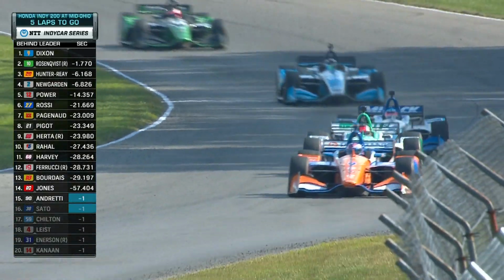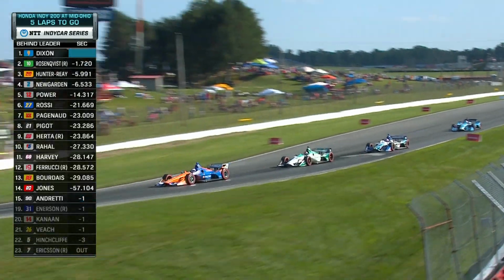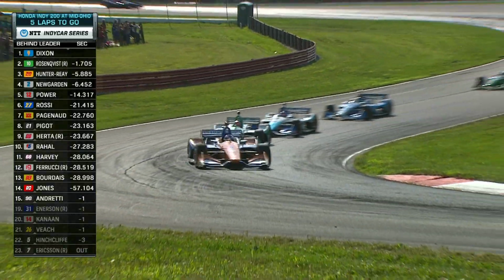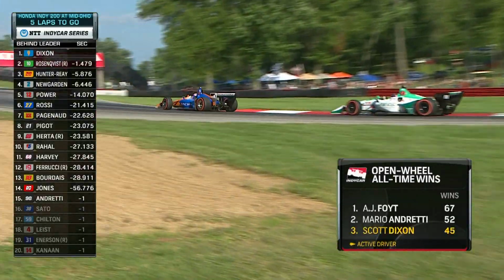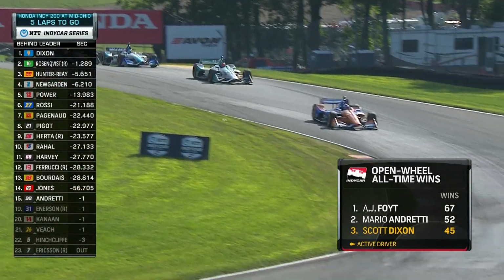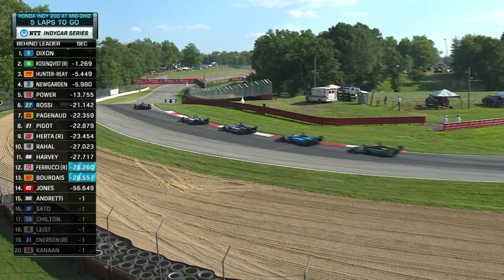5 laps to go. The lap cars are on the push to pass, trying to get their lap back. Keep in mind, this is one of the legends in motorsports. Scott Dixon has won 5 championships. Only A.J. Foyt has more. Only Foyt and Mario Andretti have more wins. It looked like he had this one in the bag and wrapped up. Can he hang on? Can he make the tires last?